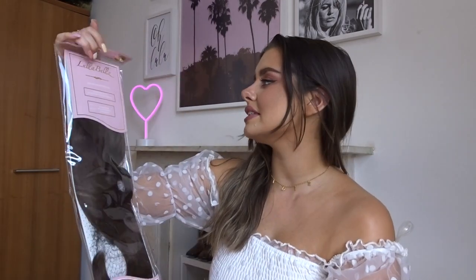Ooh, I love how it comes in this little protective packaging, which is great because I store them in there so they don't get all that static, because it isn't actually real hair. That's why they are so cheap. These are £25, which is insane for a hairpiece that looks as good, but they always have discount codes.